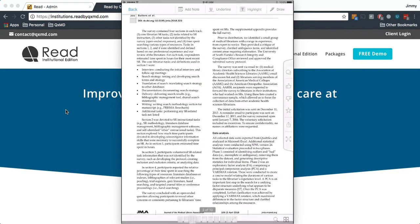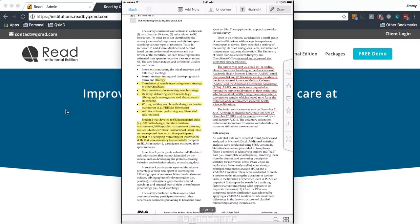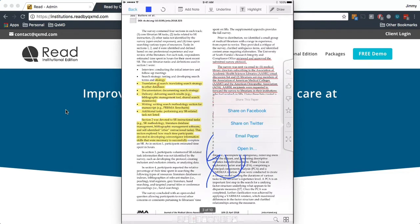Now, what you're seeing on the screen here is my iPad. With the iPad, you can basically annotate in any way. You can add notes, you can underline, you can highlight, you can basically draw, you can do anything you fancy and save those annotations, and you can then forward those annotations on to a colleague via email, or you can share the citation on Facebook or Twitter.